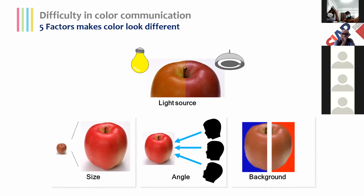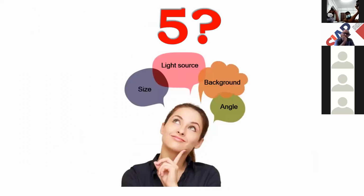When you speak about colors, we should use those equipments to communicate colors. So never ever talk about colors in areas where the light is not in a proper shape, or proper light is not used, or proper equipment is not used.